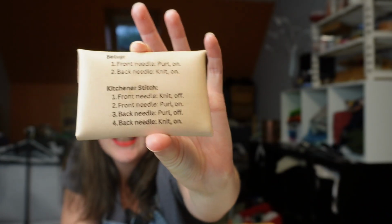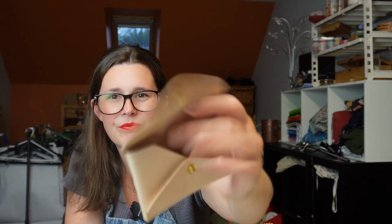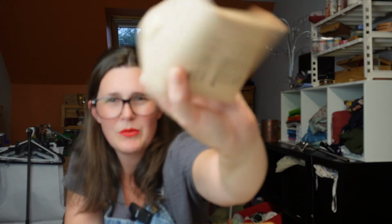So continuing on with my Kitchener stitch theme, we have my notion pouches. So that's the back of it, and that's the front. So it just closes with, and that's the inside. So I'm probably just offering quite simple colours for now, just beige, and then adding on more colours as I go along. So yeah, they're really easy to make and really fun.